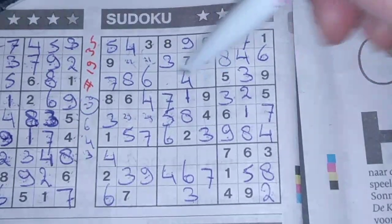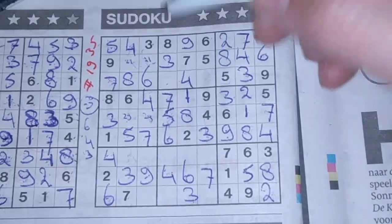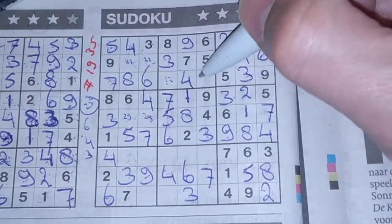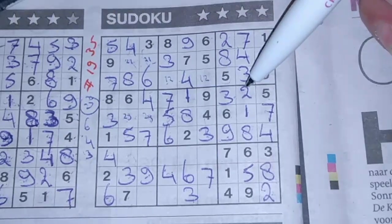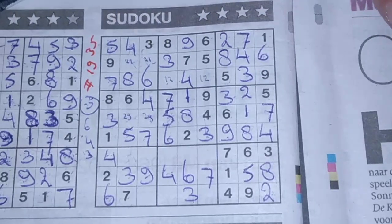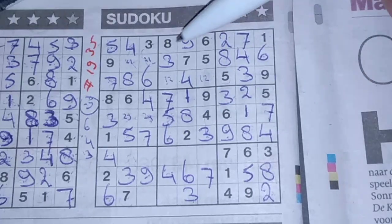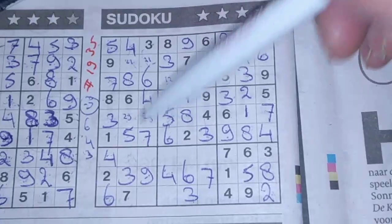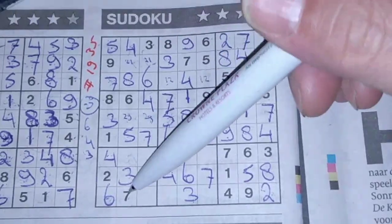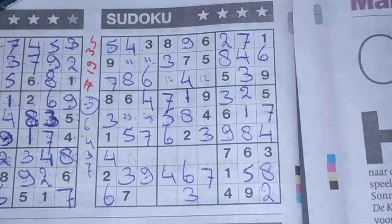How about those two missing numbers in this big square? The 2 and the 1. I cannot fill this yet. Need to wait. How about the 7s? Yeah, all the 7s are used. I can see, yes, digit number 4.